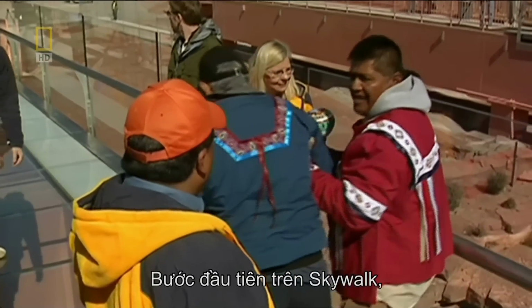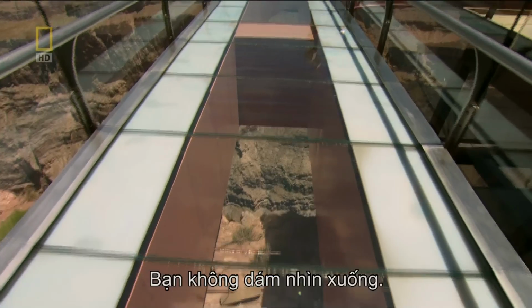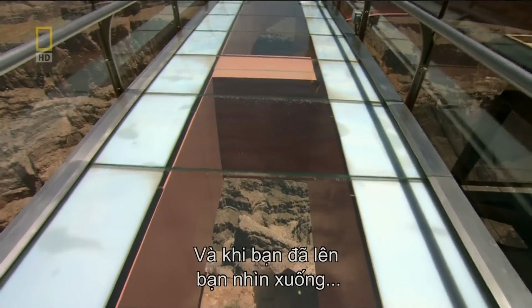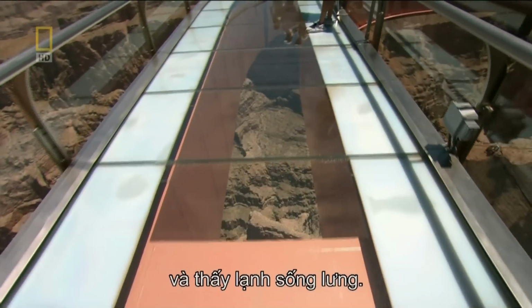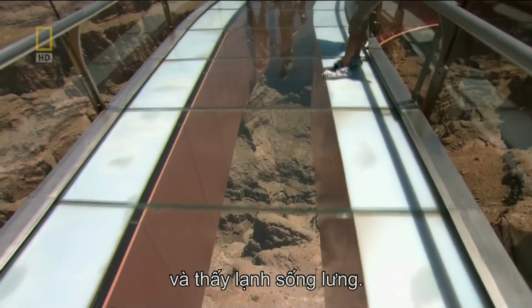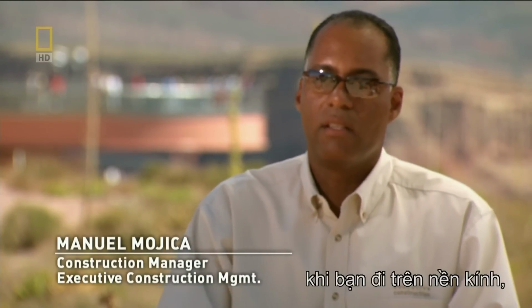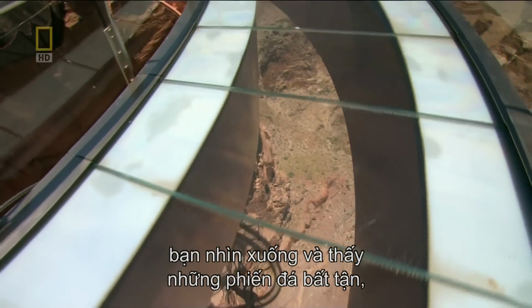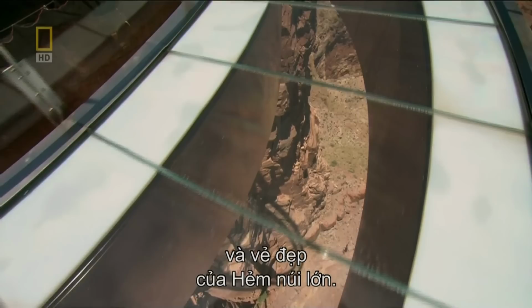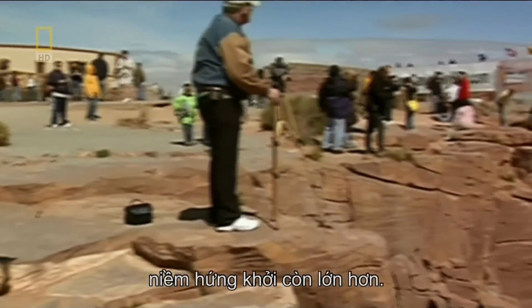The first step out on the Skywalk, you really didn't know what you were going to experience. You couldn't see down the bottom right away. And then when you got on it, you looked down, and to see way down there sent chills and thrills down your spine. You're actually walking on air when you walk out onto the glass floor and you look down and you basically see an endless sea of rock and beauty in the Grand Canyon. When the gates open to the first customers, excitement mounts even more.